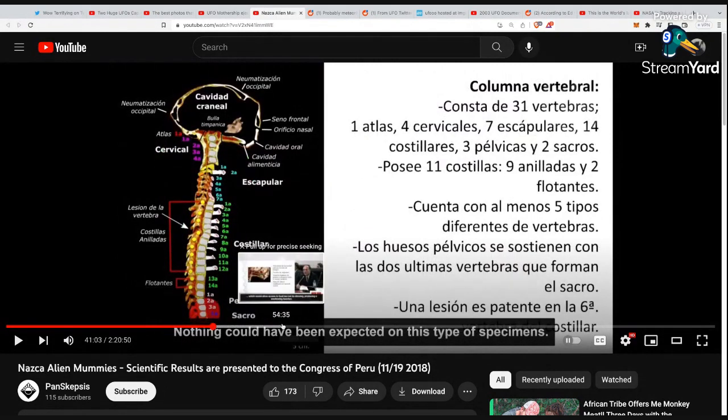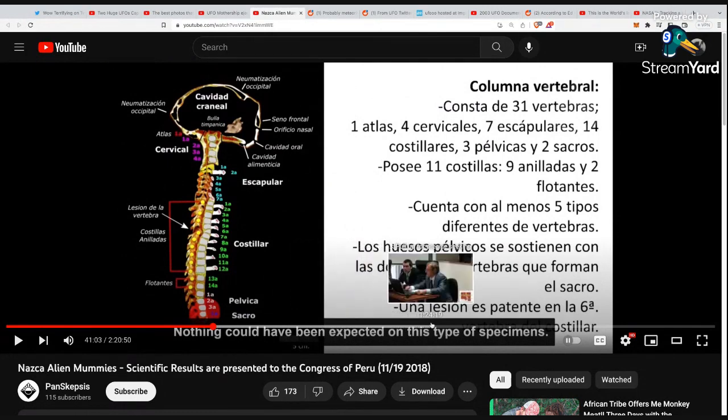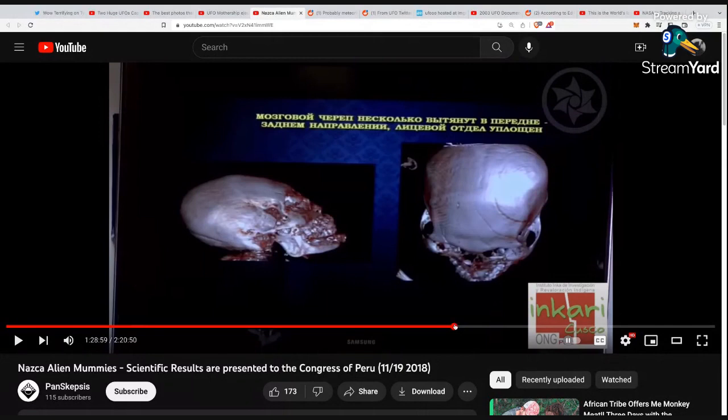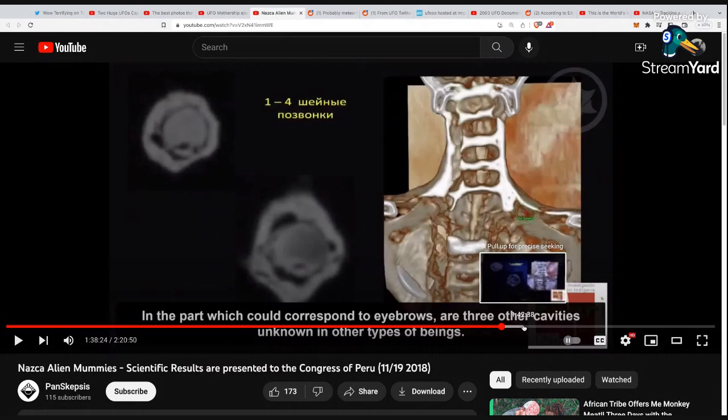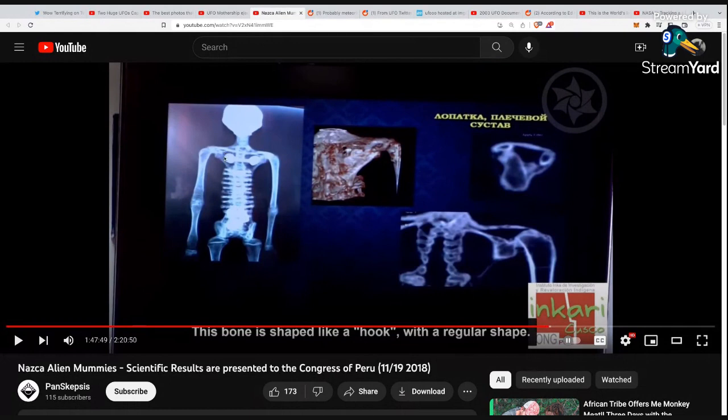Let's see if I can find the other little bodies. But yeah, again, it's a scientific analysis of these beings to show that they are real. Here's a skull of one of them, and you would describe them as little gray aliens. Actually, there's 2 different sizes. Here's a body of one of them. You can see this one had some kind of contraption or something holding its chest together. You can see all the bones, the ribs. Yeah, these are real little beings.